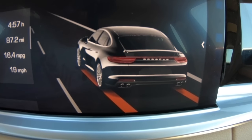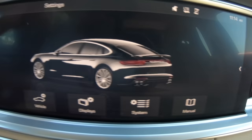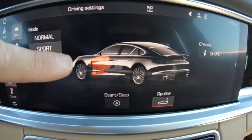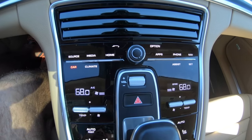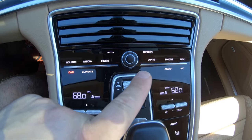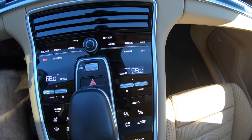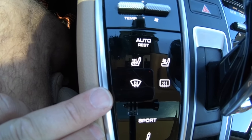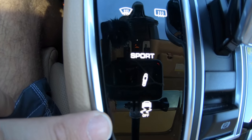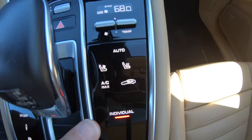I must say, I do love the digital display of the Porsche on the infotainment system. Press sport and it shows you the engine light up and the exhaust. This is sick, I must say. Here is another way that you can cycle through your infotainment system. Your climate control, very, very simplistic. Here you have your seat heating and air conditioning, your windshields, front and rear defrosters, sports mode, traction control on or off, individual, so we are on individual mode right now.